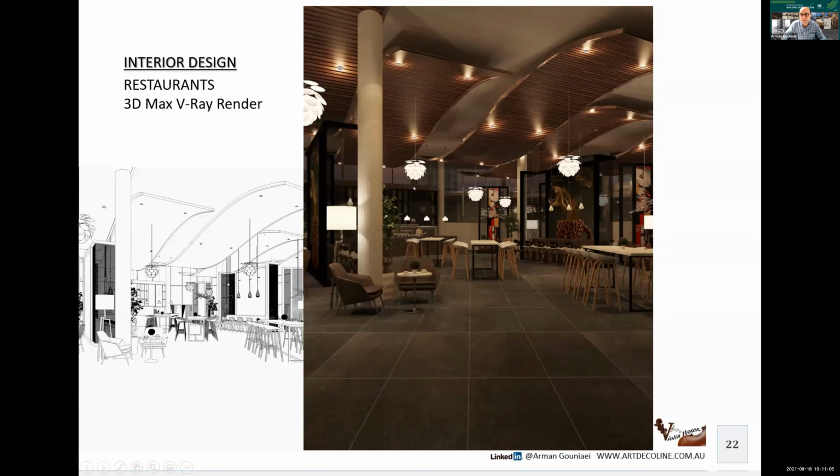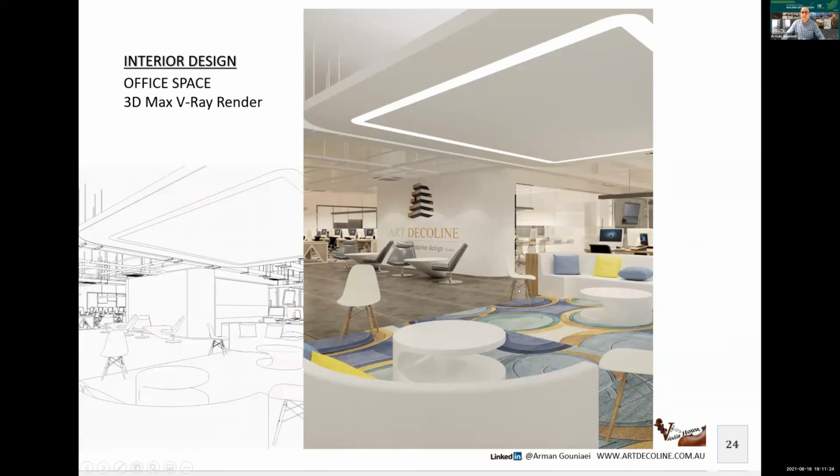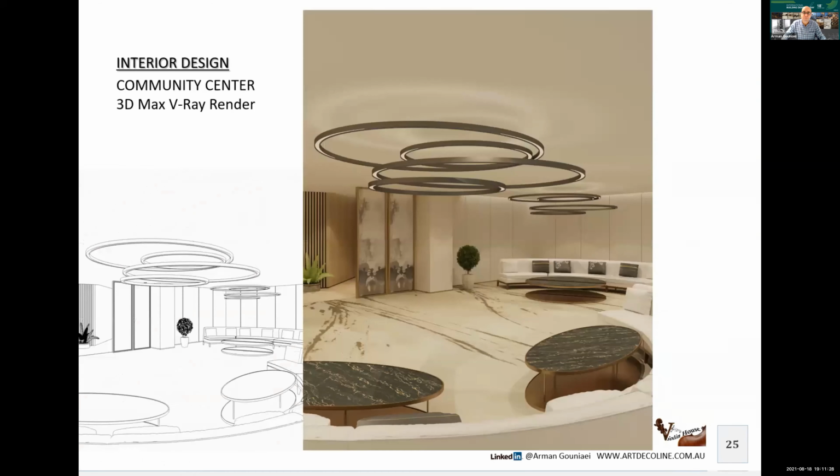And you can see through the windows the precast panels and the slabs, where we can walk around the restaurant to the side and also to the main entrance to the restaurant part. And this is another render from the interior design of the restaurant. And this is one of the designs for the office space. And this is a render for the interior design of the community center.